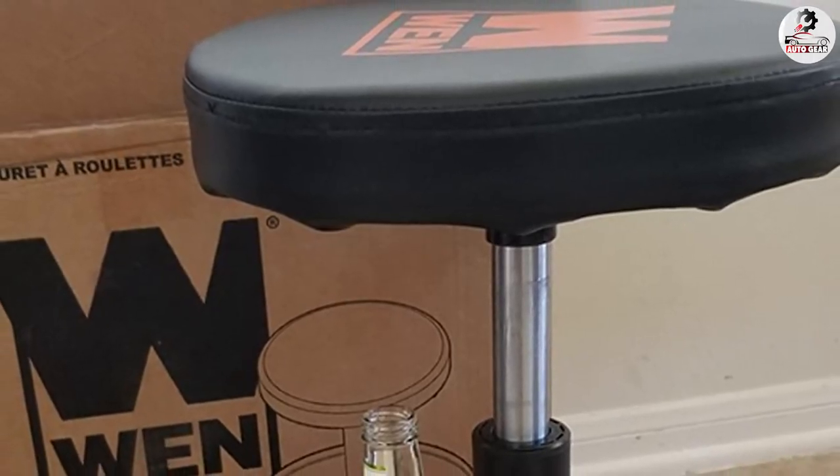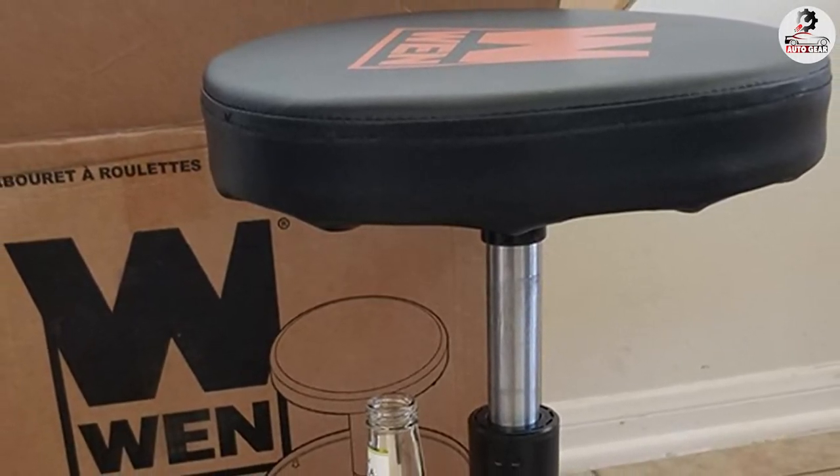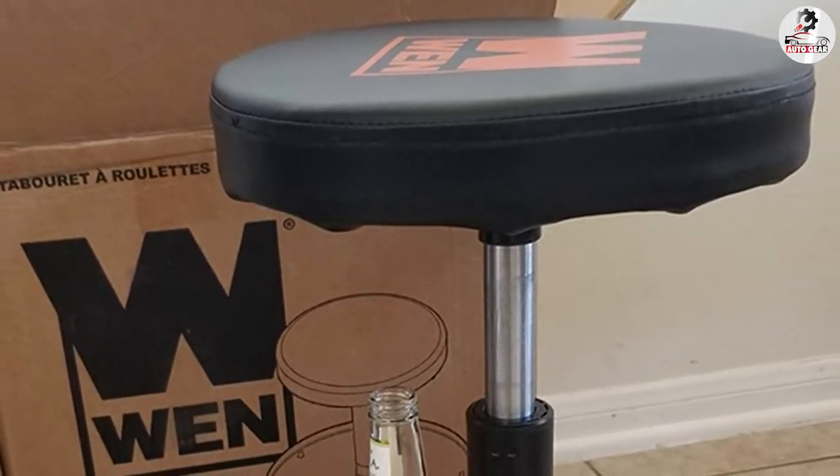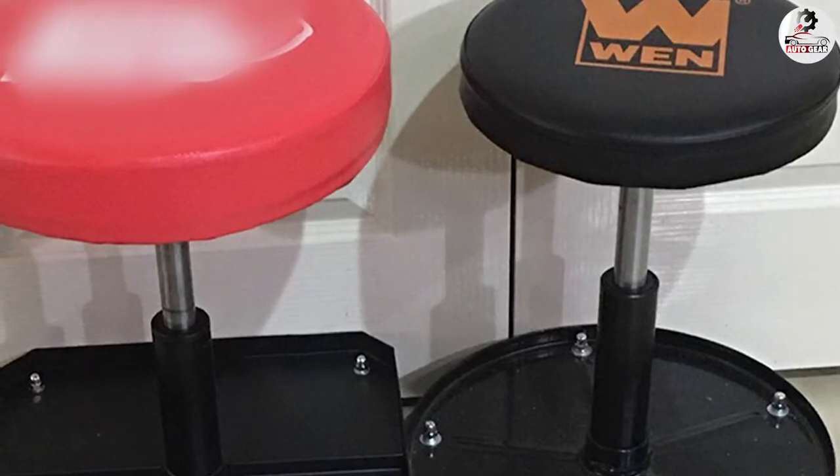The user can also adjust the seat's height using a pneumatic lever for an effective height range of 15 to 20 inches, making it suitable for a wide variety of automotive applications. However, padded back support would be a neat addition.